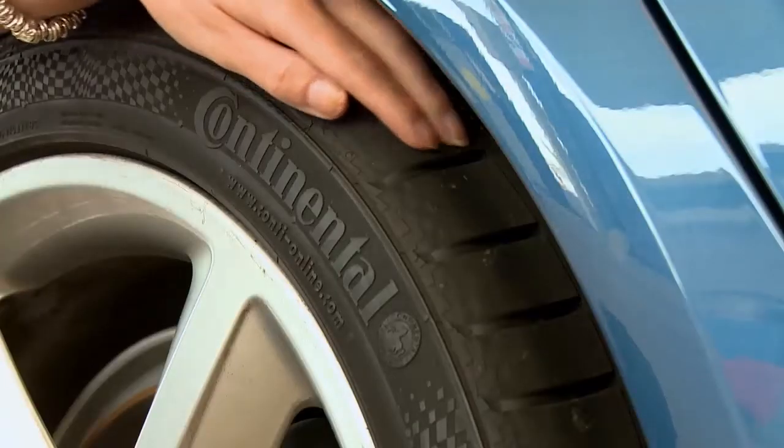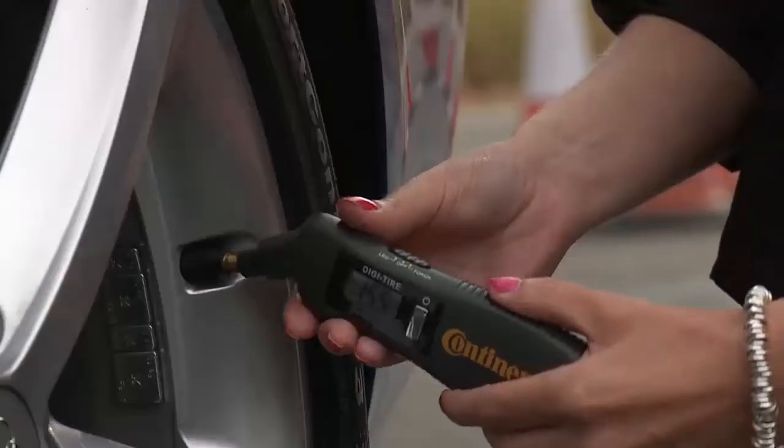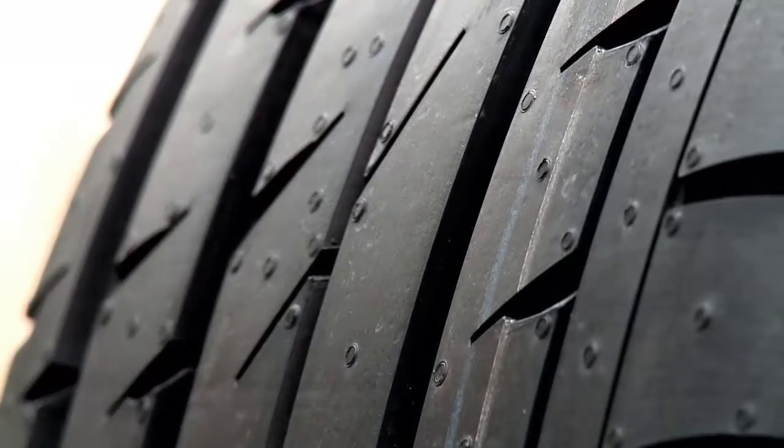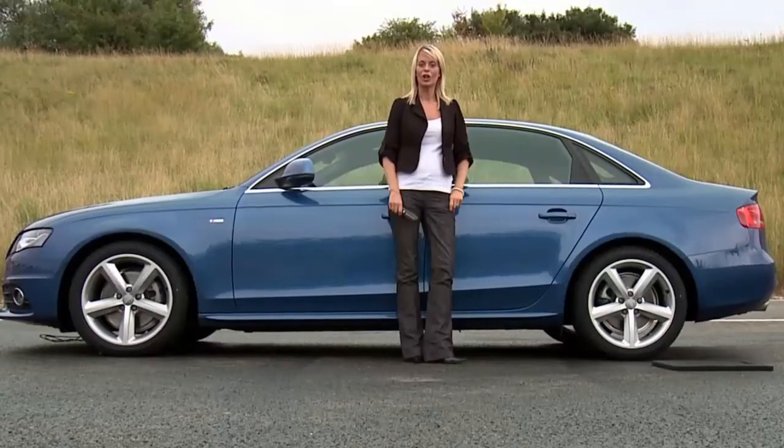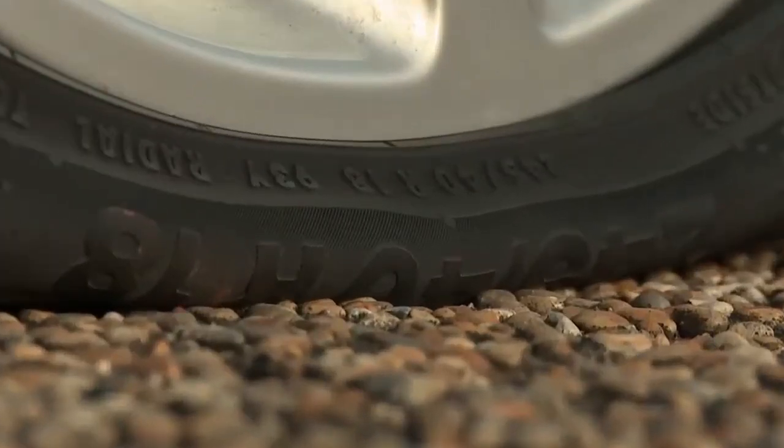So, to make sure that you are safe, your car is handling well and you are saving money, it's a good idea to check your tyres on a regular basis for pressure, tread depth and damage. It could even make you a bit greener. In fact, not only is it a good idea, but you can actually be fined if your tyres are damaged, too worn, or even underinflated.